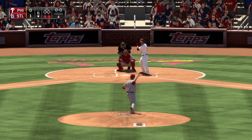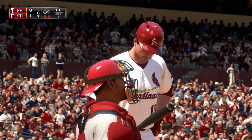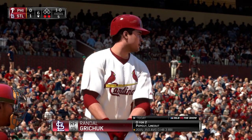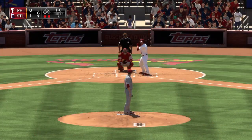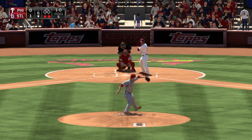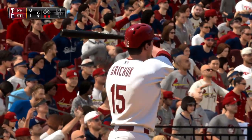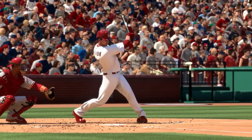Here's Randall Grichuk as he lays off a fastball too low for ball one. Yeah, we see a lefty and a right-hander start to loosen up in the bullpen. The 1-0 pitch. Swing and a miss as he ramps up on the fastball, 1-1. He's going to need to crank that swing up another notch if he's going to catch up to those.